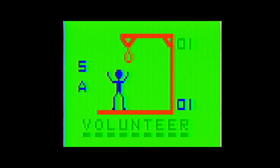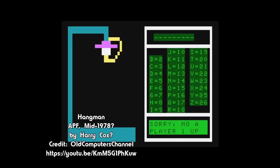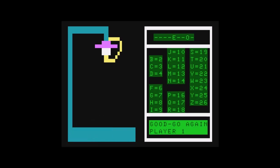APF's version of Hangman was released on their MP1000 game console, which launched in mid-1978. Hangman's release date is unknown, though based off of the low product number, it was likely an early release. Their version of the game allows you to choose from a range of words based on the letter count. It's a passable version, though it lacks the options of either of its competitors' takes on the game.